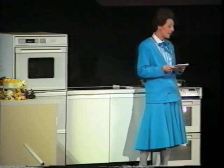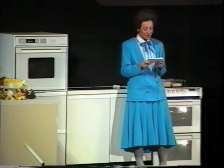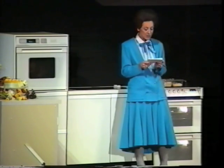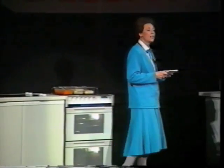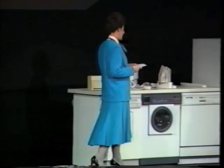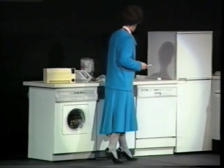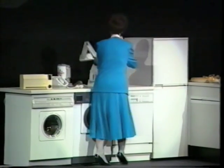Well, who's got them here? Belling, Creda, Electrolux, Swan, Tricity. And also, Russell Hobbs are introducing a small one, 530 watts, and it's designed to go with their reflection range of small appliances. Now, I'm wandering over here because you can't see it very clearly, but I'll just lift it for a moment, excuse me.